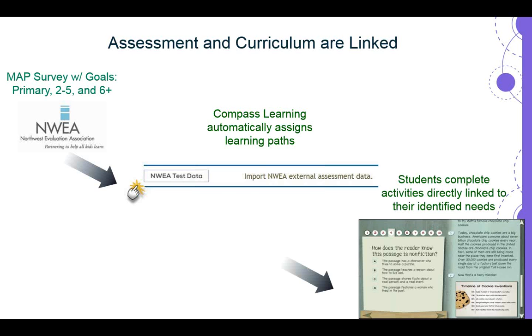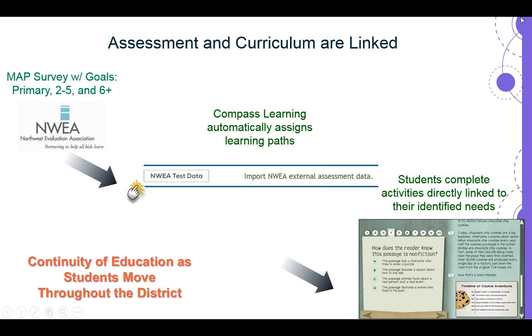Students are automatically assigned those activities directly linked to their identified needs, and it provides a great continuity of education as students move throughout the district. So if they change schools, then as they move from school to school, that information just goes with them. It bookmarks. They pick up right where they left off on those folders.